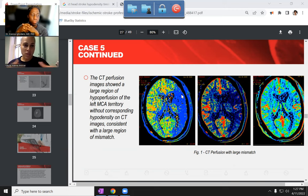Like, we need to gather some more information. We jump from 3, which is, I mean, people walk around with an NIH 3 all the time, to 22, which is severely disabled. We're looking at, oh boy, we need to know all of our options here and what we are dealing with.